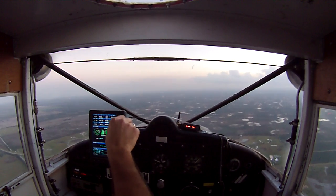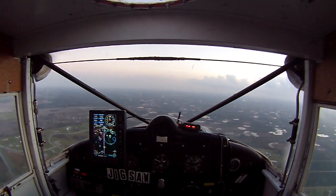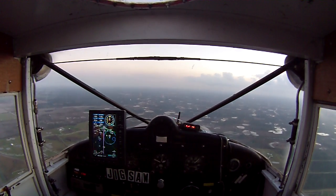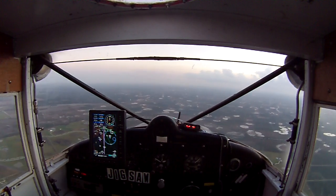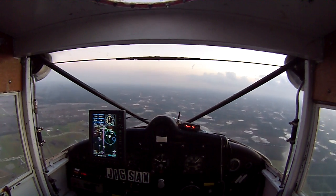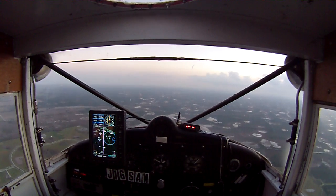North County traffic, Cessna Skyhawk 5777 Romeo, 5 miles to the west, inbound on the ILS for runway 8 right, descending out of 1400 North County. North County traffic, Luscombe traffic is 10 miles to the north, landing runway 13, North County.